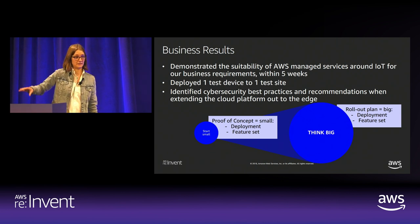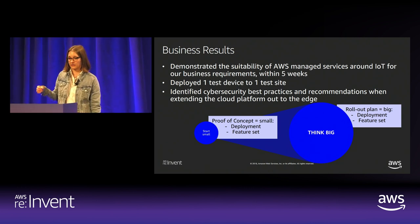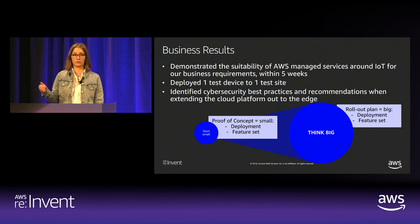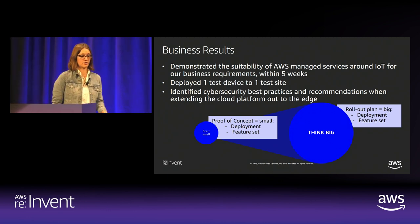What are the questions that we need answered for that deployment at scale, and how do we get to that full feature set? We have also identified what the cybersecurity best practices and recommendations would look like when we're starting to extend out our cloud right to the grid edge.